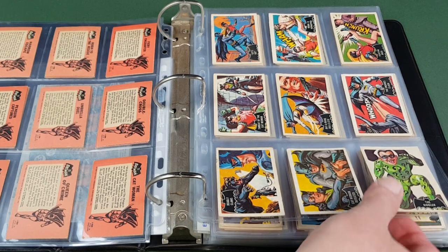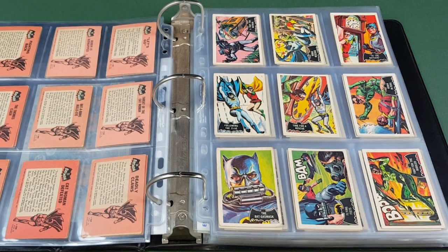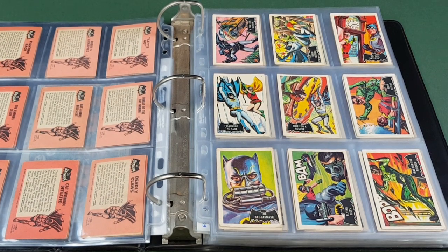But I loved these as a kid, absolutely. Yeah, loved them. I bet. They are fantastic. Look at that, fantastic artwork. The Bat Gas Mask.